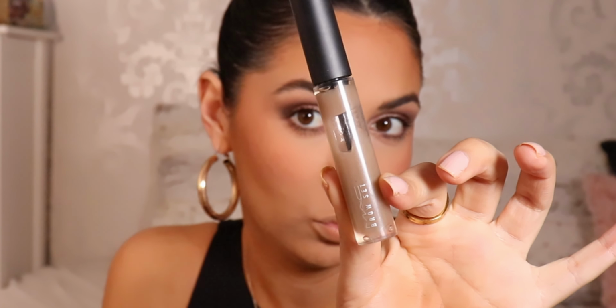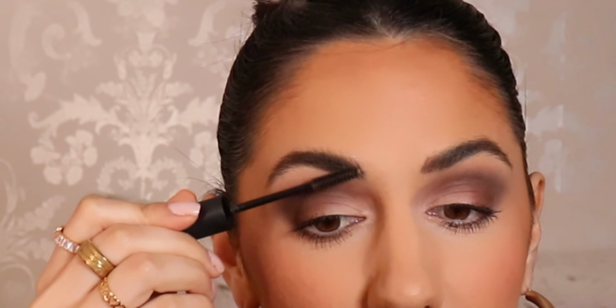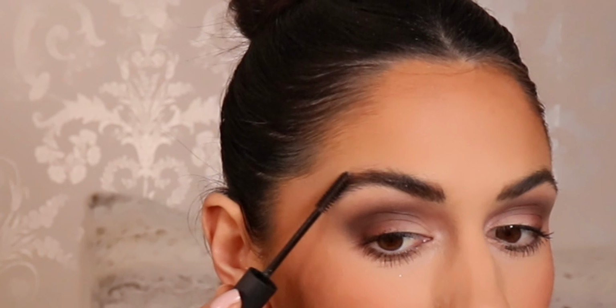For brow gel, mine's a bit dirty because as soon as you use it and dip it in, it goes all brown. This is the MAC brow gel. This stuff does not hold your brows for life. It literally is like putting just a clear coating over your brow, and that's that. It doesn't actually do its job. And for the price, I have a Revolution brow gel and it works a million times better than this, and the price difference is crazy. There's no need to splash your cash. It does not hold your brows. I'm just brushing the brow hairs up, but it's gonna fall in a minute. It'll just go back to my normal eyebrow.